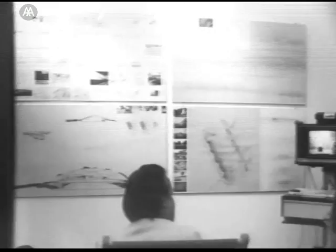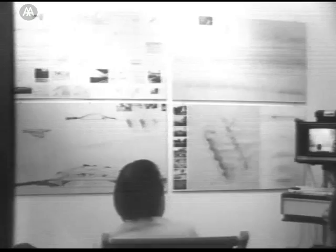Actually, it makes one wonder why scientists wanted a new building. That's all I need to say.